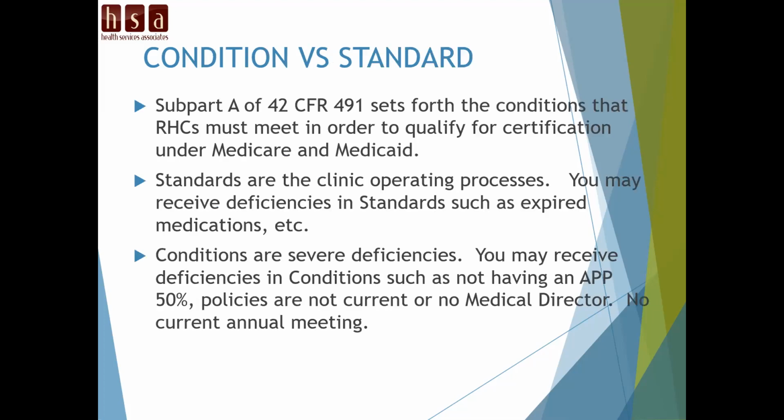Just know that when you do get surveyed, there are things that are condition level, meaning do not pass go, do not collect 200, you guys play Monopoly, you know, that's it. And then there's standard level. Just know that if you get enough standard level, it elevates it to a condition level, okay?